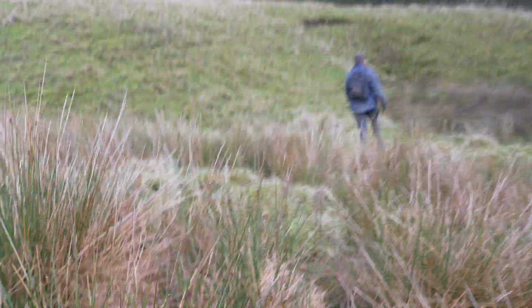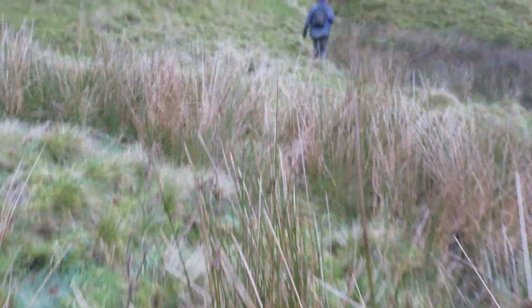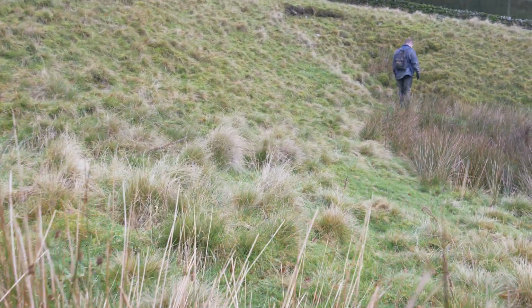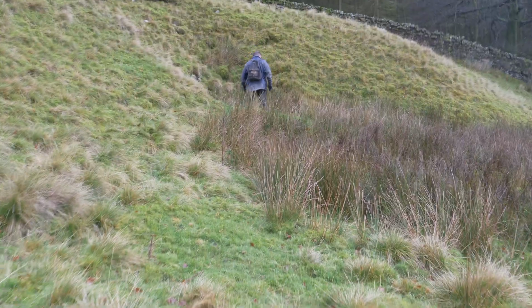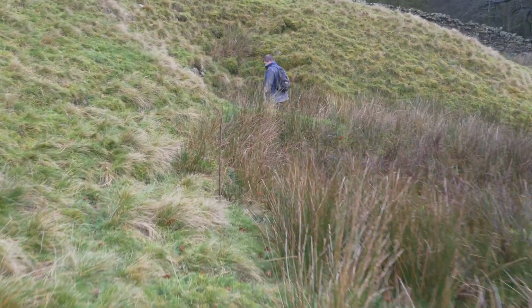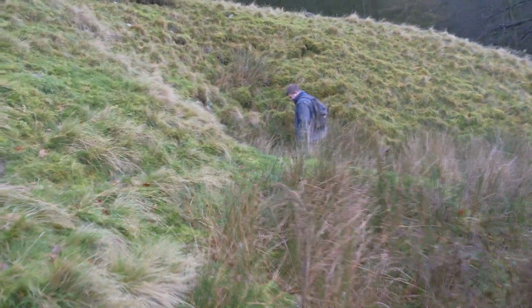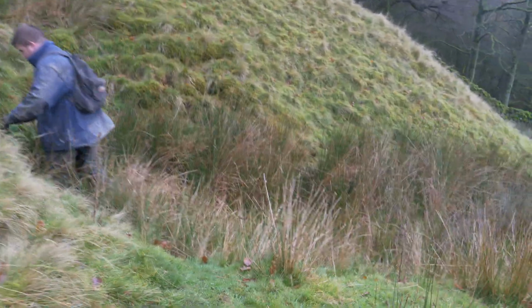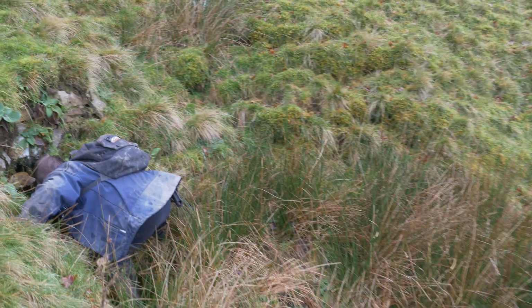Could this be it? There's a deep hole here. Let's just jump across that. Oh, there's another one. It's like a rat up a drain pipe. Mr. Mason's there. Oh, it is.